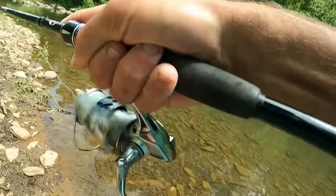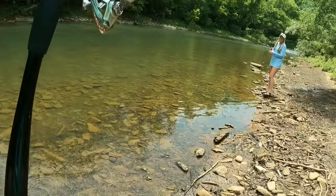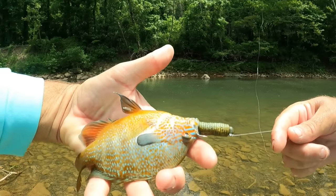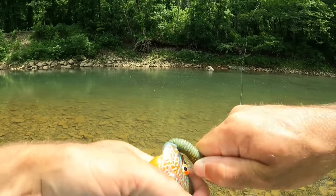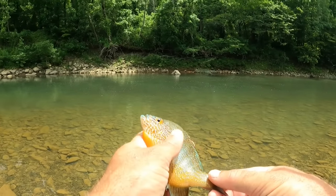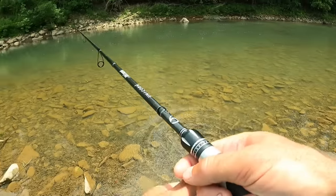I just felt a tiny little bite. I don't think it's a smallie. It was so small. There's no way it's a smallmouth. Is he even hooked? He's hooked. I got myself my first long-eared sunfish of the day. I just felt the tiniest little tick at the end of my cast, and that guy slurped this Ned Rip. Watch it come out of his mouth. Woo! Oh man, I think he bit off way more than he could chew, but at least I was able to hook up with him. Cool little fish. Not what I'm after. I'm after big smallies and walleye now.